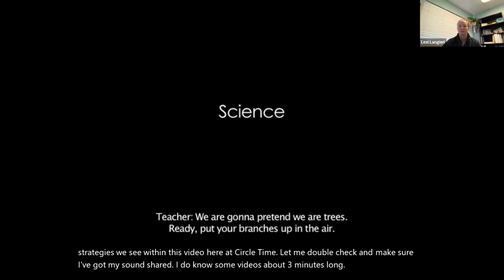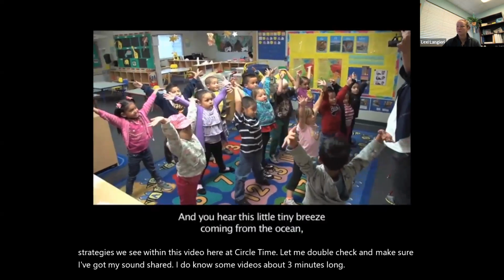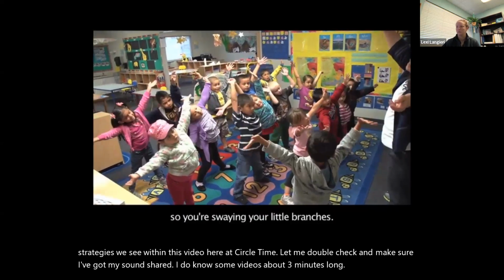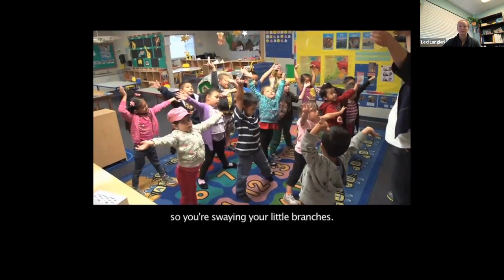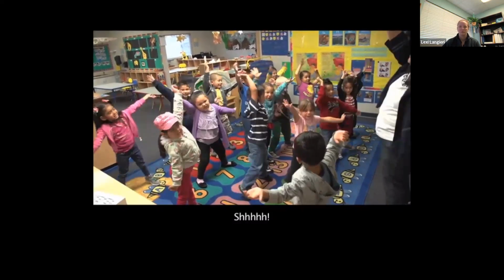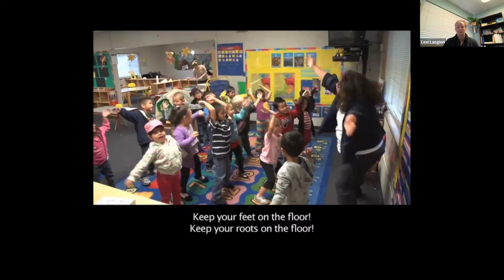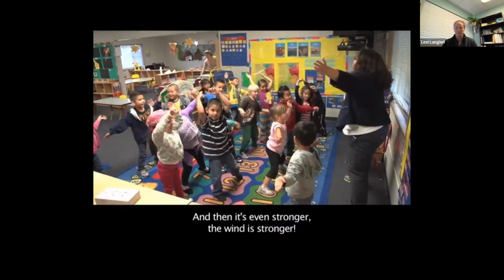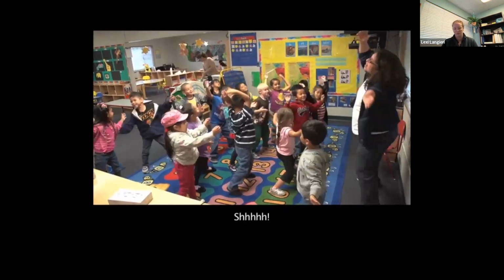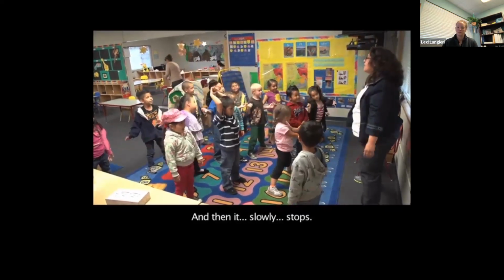We're going to pretend we're trees. Ready? Put your branches up in the air. Put your branches up. And you hear this little tiny breeze coming from the ocean, so you're swaying your little branches. But the wind gets harder. And the wind keeps blowing. Keep your feet on the floor. Keep your roots on the floor. And it's even stronger. The wind is stronger. And then it slowly stops.